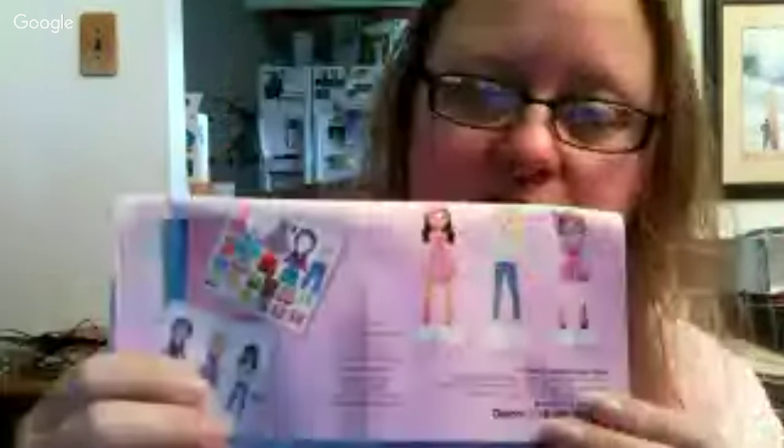15 fashion coloring pages. 3 adhesive backed pattern sheets to create her own fashions. So I don't know what kind of stickers they are. Like, I don't know if they're removable stickers or if once they choose what they're putting on, they're pretty much stuck with it. But anyway, that's what that looks like.